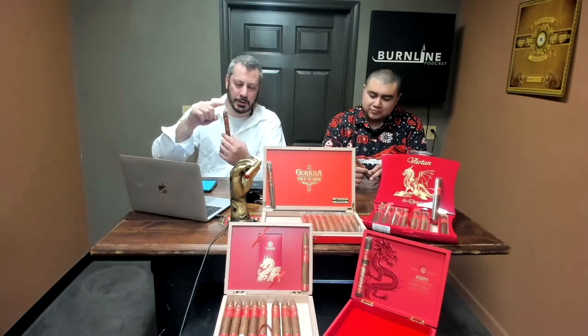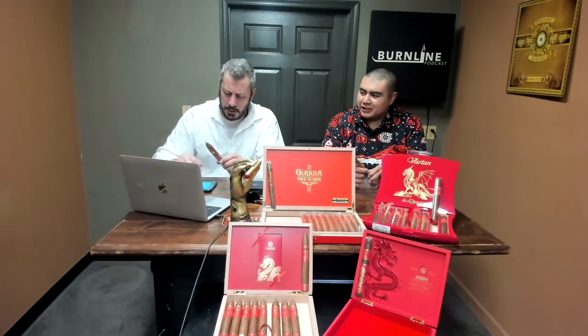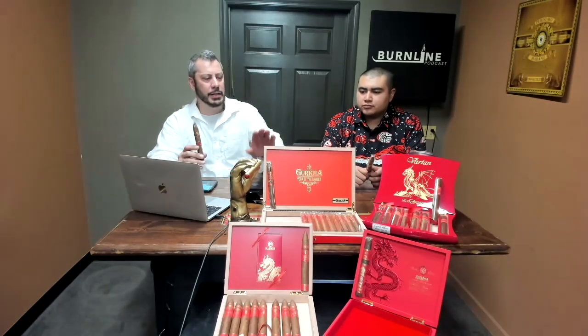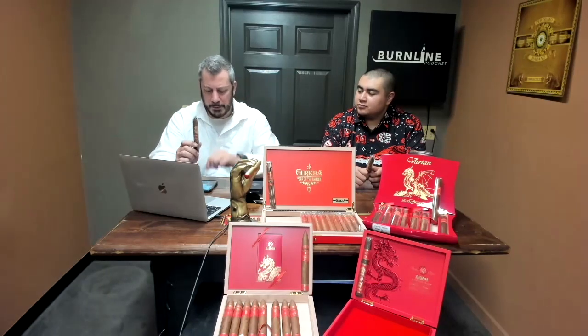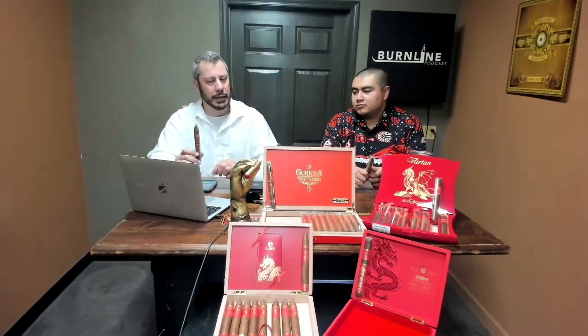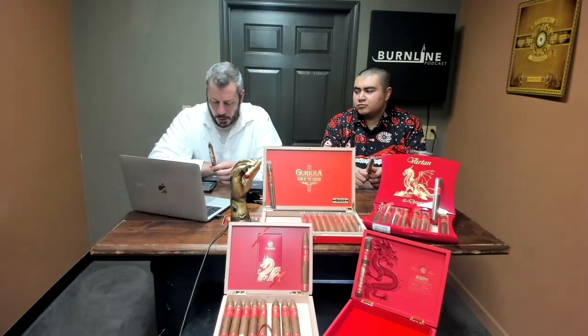Let me go through them, and then we'll talk about this one, because Ghurka's just weird. So these 4 cigars are actually available here in Davidoff Cigars in Westminster, Maryland. The first one is the Ghurka Year of the Dragon 6 3/4 by 52 Figurado. That matters, and we will find out why in just a minute. The second one is the Placencia Year of the Dragon, and it retails for $48.99 here at Davidoff Cigars.